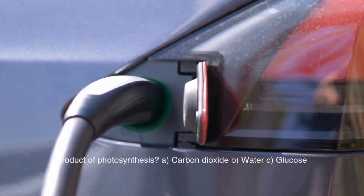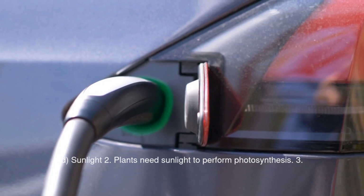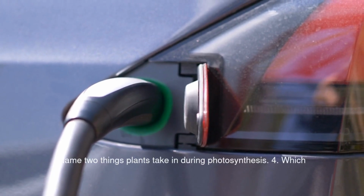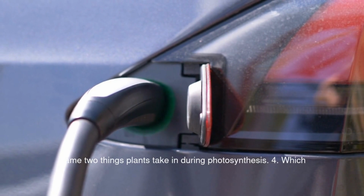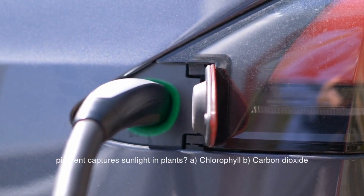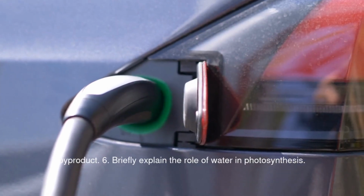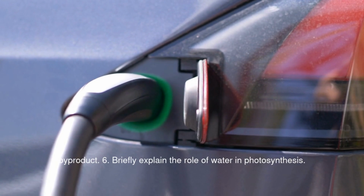1. What is the main product of photosynthesis? A. Carbon dioxide. B. Water. C. Glucose. D. Sunlight. 2. Plants need sunlight to perform photosynthesis. 3. Name 2 things plants take in during photosynthesis. 4. Which pigment captures sunlight in plants?